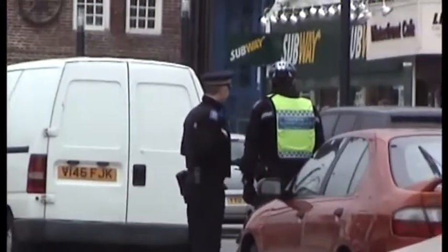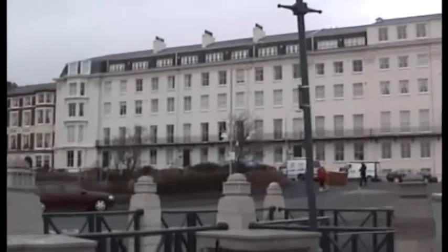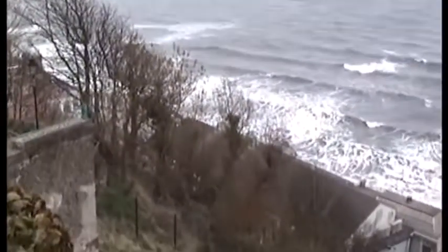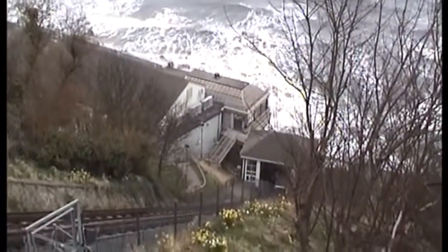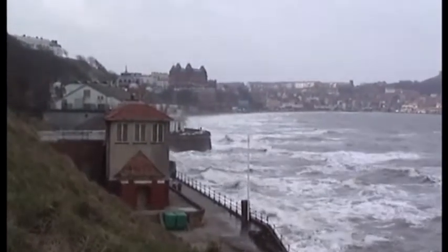We stayed at New Southlands Hotel up high on the south end of the South Bay, where most of the hotels are. And there was a funicular that went right down to the edge of the water. It was extremely rough. The sea was very angry that day, my friends.